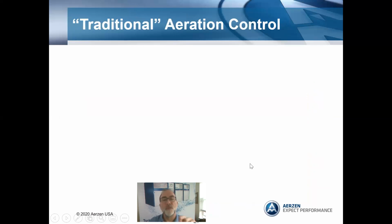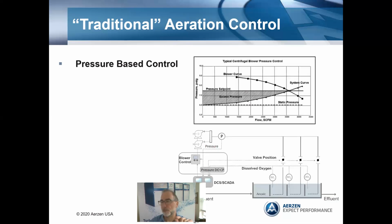So let's move on to traditional aeration control. We're going beyond sequencing, to the point where we're feeding the right amount of air into the aeration system. Traditionally, it was a pressure-based control, and a lot of systems that are still out there still have this pressure-based control. And here's what it looks like.